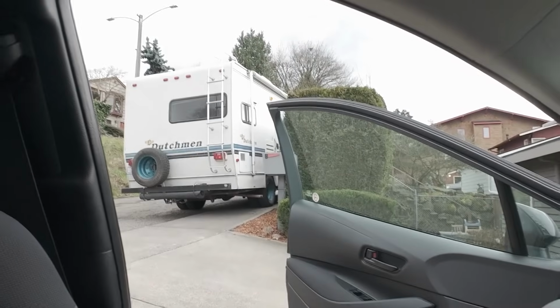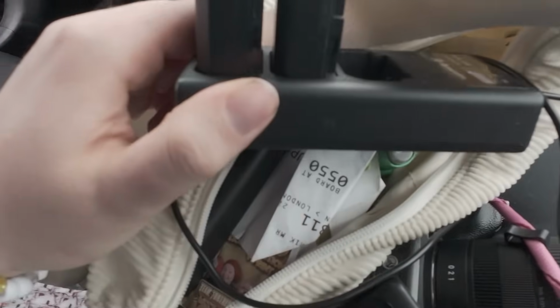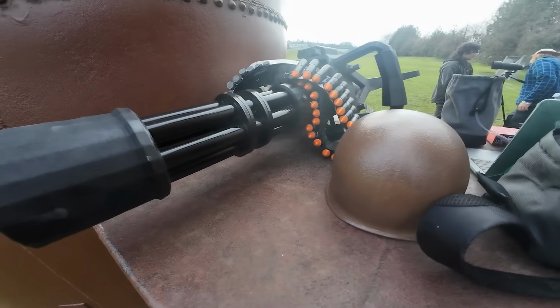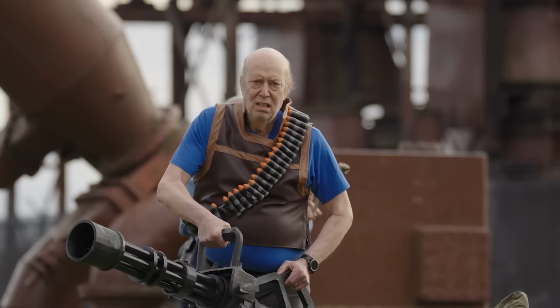Okay, we just got back from the desert and we're literally scrambling to get going again because we need to go film with Gary. Yep, as soon as we got home, we had to drive directly to Gasworks where we were doing Gary's death shot. And once again, we were joined by a cosplayer friend and it was pretty fun actually. Action!